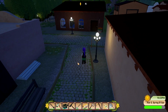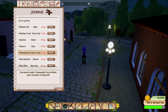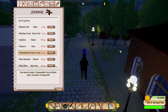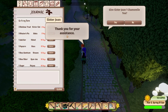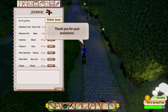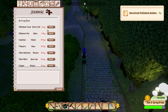Chamomile tea for Sister Joan is the next one. Sister Joan, are you up and about? Yes, you are. You're coming my way. Sister Jane's just walking down the path there. So wonderful. Chamomile tea for you. Thank you for your assistance. You're very welcome. Please take this. 20 friendship and 6 friendship points and some amber. Oh, lovely. Okay.